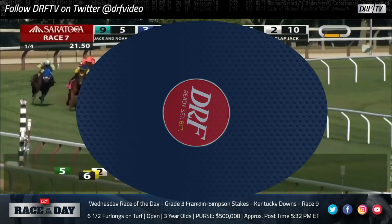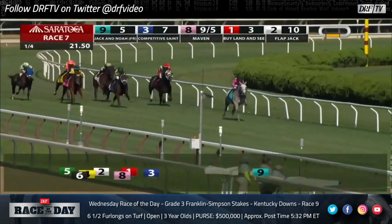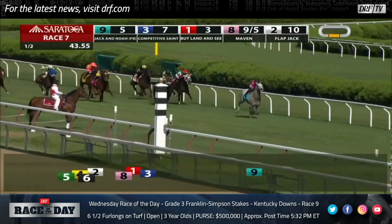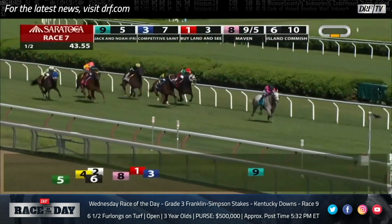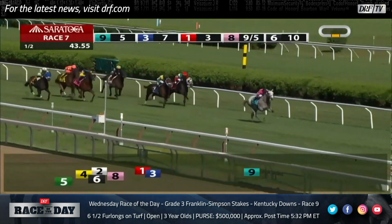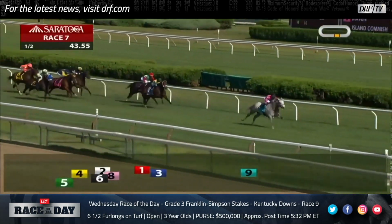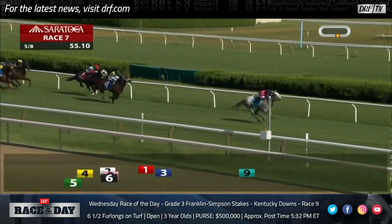Let's watch Competitive Saint, who's likely to break in from the also eligible list, or at least will have the first opportunity to do so. That's Jack and Noah, who roasted this field on the front end. Competitive Saint's moving into second. He has been on the chase in vain throughout, but he shows no quit. He keeps on trucking. He's going to finish second. He gives no ground to the winner in the final furlong.